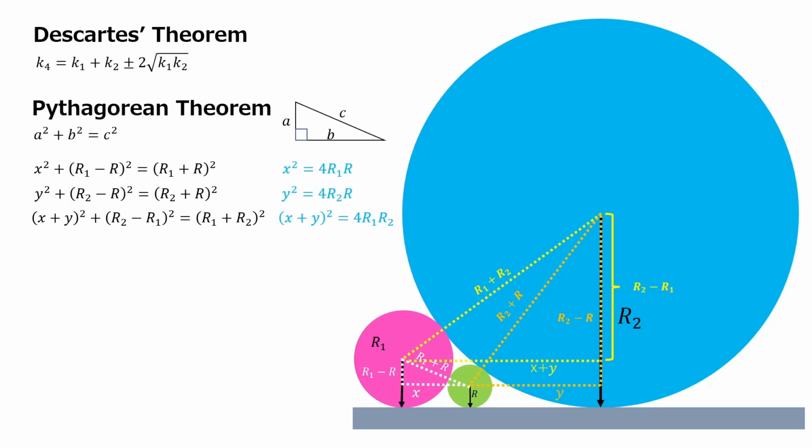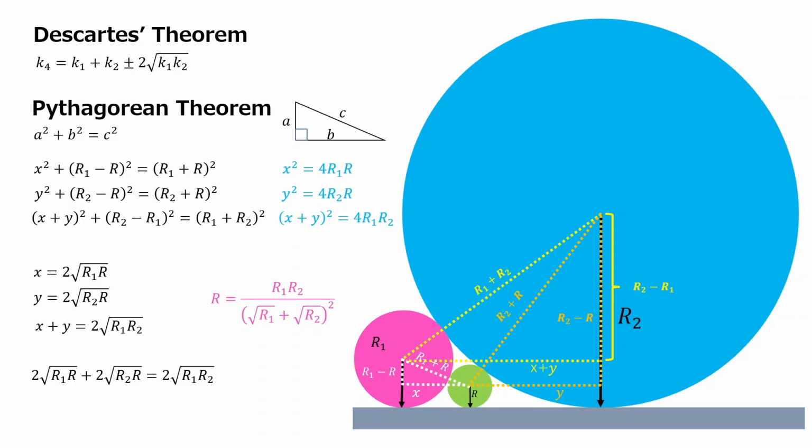Next, we want to take the square root of both sides so that we can get rid of those exponents. Now, we have a value for x and for y, so we can plug those into the third equation, like this. If we simplify this one more time, we get an equation that can solve for radius r. Well, we already know the radii of r1 and r2, so if we plug those values in here, we can see that 9 times 36 over the sum of the square root of 9 plus the square root of 36 squared will give us our r value.